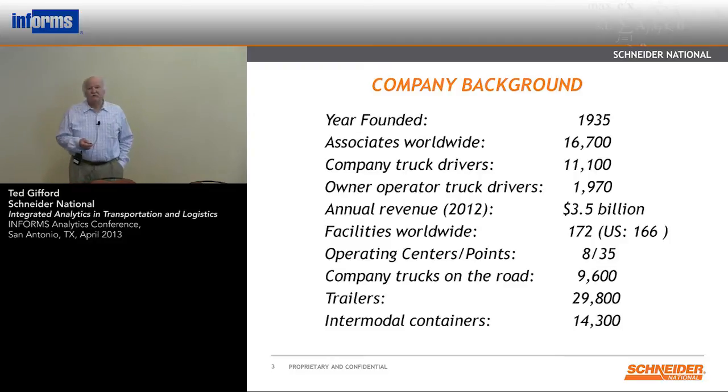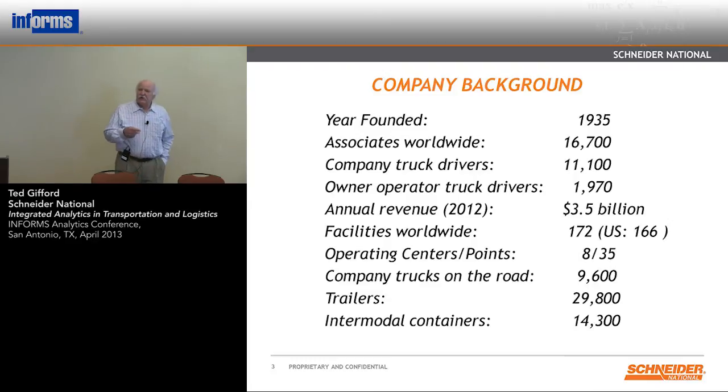So just briefly, we were founded in 1935 when Al Schneider sold his car and bought a truck, and have grown since then. You can see some of the numbers about the company. The relevant ones for my discussion are we've got between company truck drivers and owner-operators, we're at about 13,000 tractors, which is actually down from pre-recession. We were up around 15 or 16,000 at a time. And then down near the bottom, we've got about 45,000 trailers or containers. So a lot of our operations involve dropping a trailer, picking up another trailer. The efficiency of the network is improved if we're able to get trailers preloaded and then drop them loaded and take that time out of the system. So those are probably the 2 components of these numbers that are most relevant.